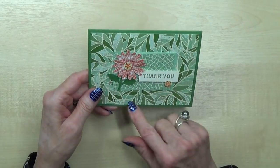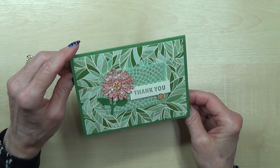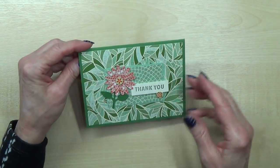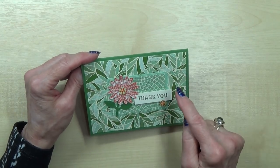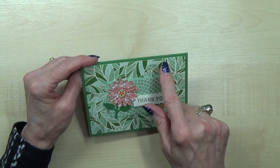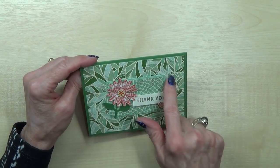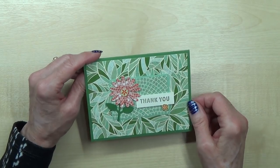Oh, another one with Mosaic Mood. Thank you, card. That's really nice. I always stop when I'm looking at something and I think, well, I wouldn't have done that. But that's really effective. What's making me hesitate is I wouldn't put three different, four different designer series papers together. But that is beautiful, really lovely.